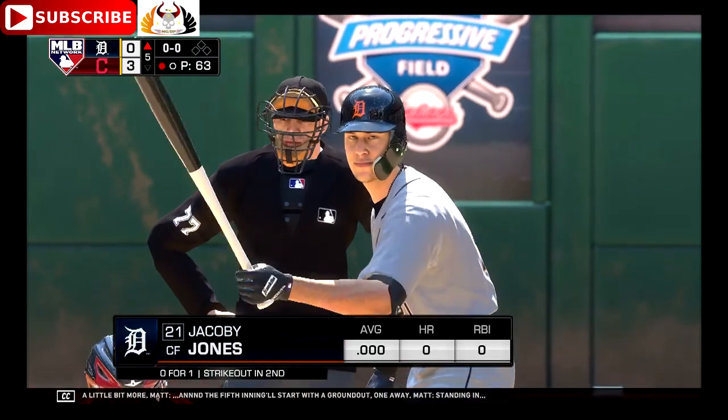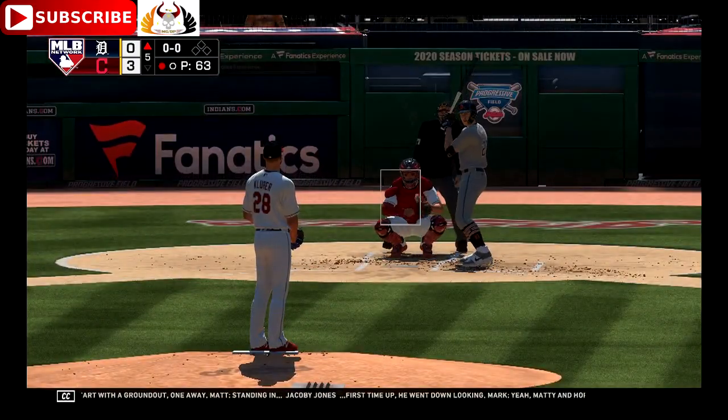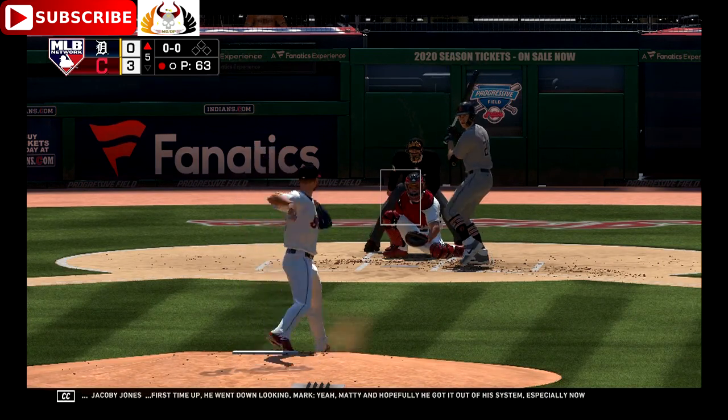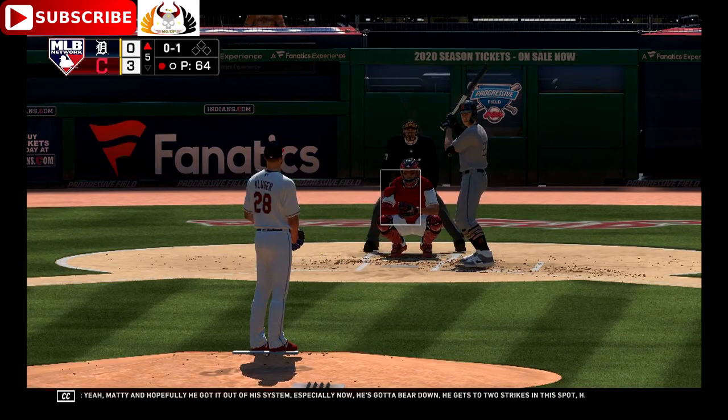Standing in, Jacoby Jones. First time up, he went down looking. Yeah, Matty, and hopefully he got it out of his system. Especially now, he's got to bear down. He gets to 2 strikes in this spot. Has to put the ball in play. No balls and 1 strike.